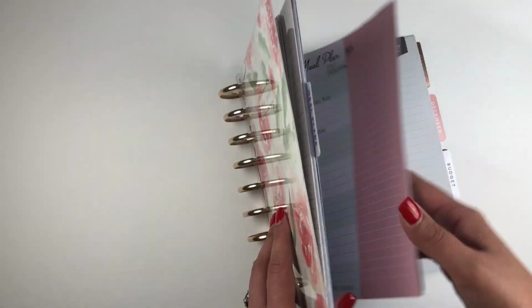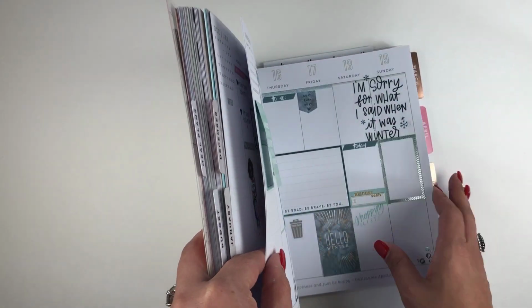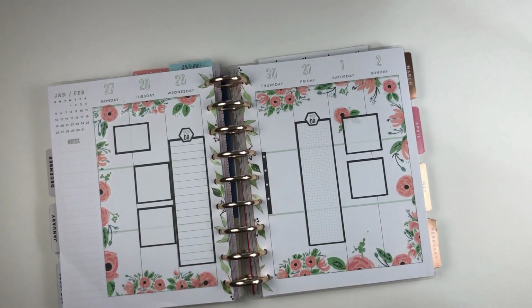It is a vertical. I think someone asked me the other day what kind of planner it is. It is a vertical planner. It does have a vertical layout, and I personally just love the vertical. I think it's so easy to decorate, and it gives you a lot of white space. I just love the vertical for my main planner. So that's what I'm using.